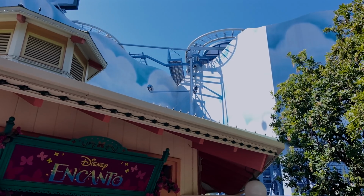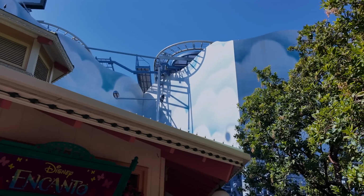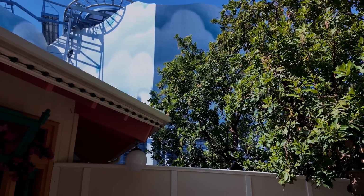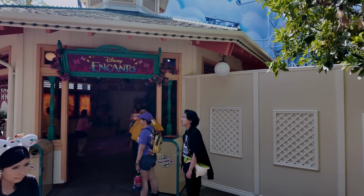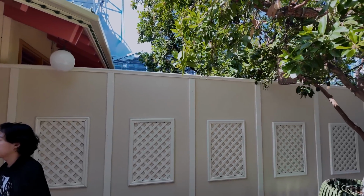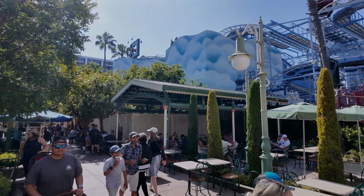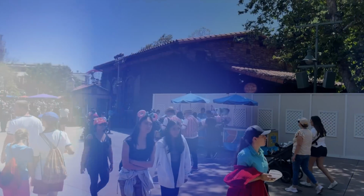Right here, you can see that people whip around that corner quite briskly. And if anybody's holding anything, they can sometimes drop it. And where that falls often is right on top of these guests. So they're going to build a net to protect the guests from people dropping their stuff off Goofy Sky School. Maybe that means they're going to let people actually open their cameras up now. If they put that net up, maybe they'll let people go back to filming, because I can't film that ride anymore.